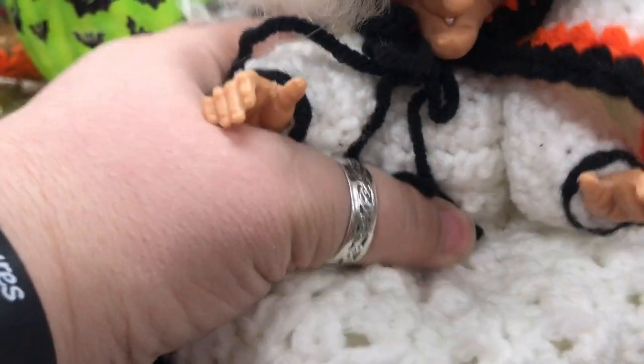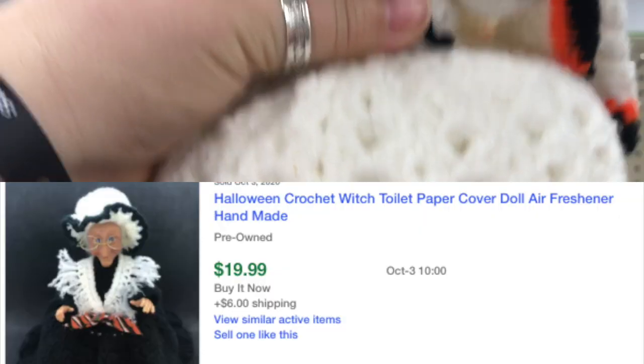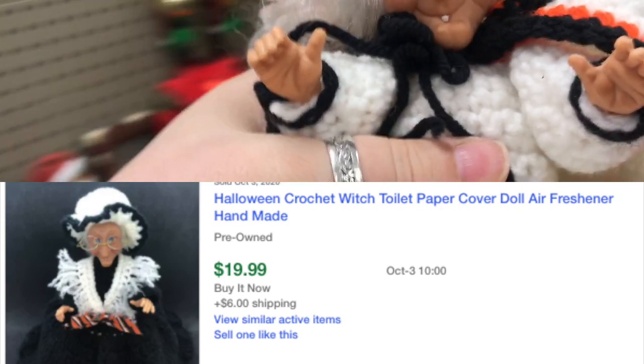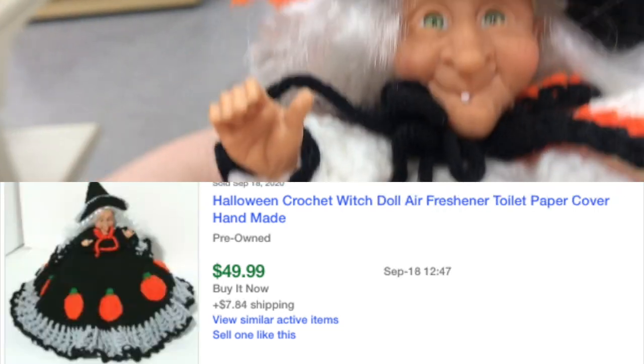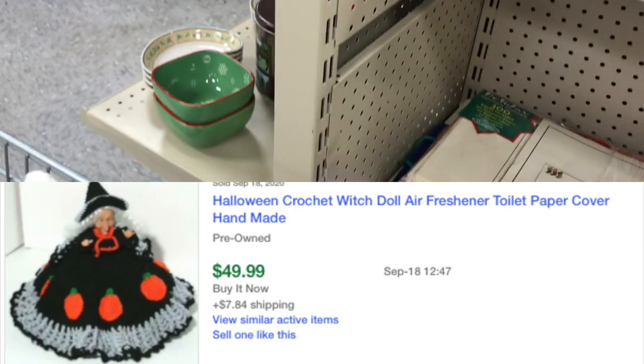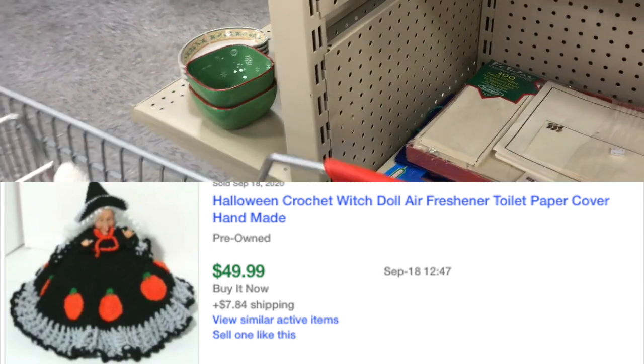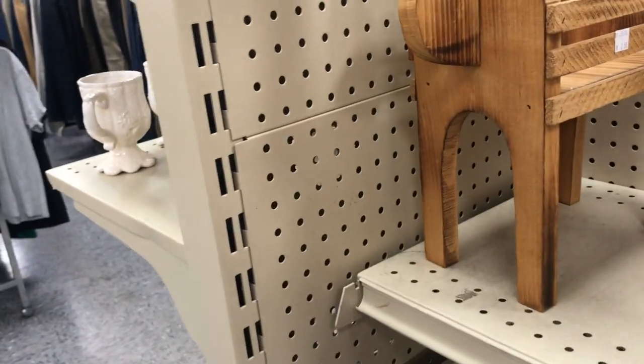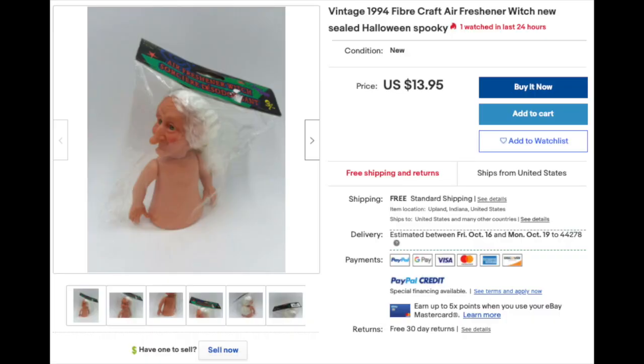Oh, look at her. She's amazing. Wonder if she's missing something or she's supposed to. I didn't know what she was when I first grabbed her. I just knew that she was cool as heck. She's amazing. And I looked on the back of her neck. I don't think I did it here in the video, but she was dated 1994. And so I started doing some research, and it turns out she's like an air freshener topper.